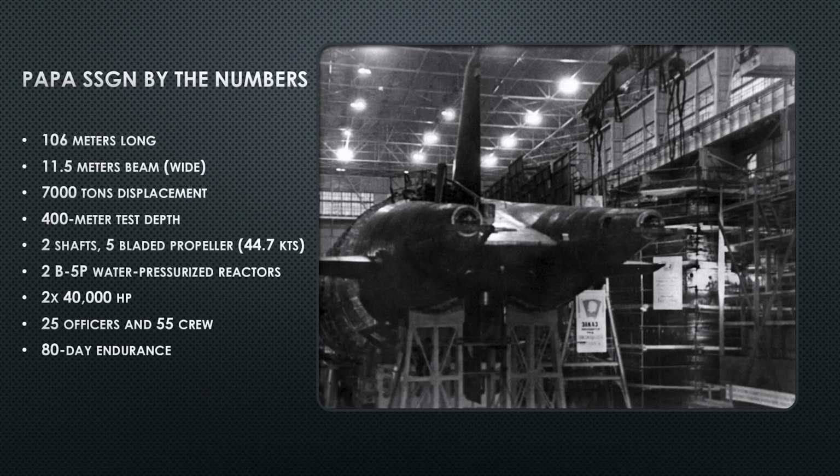There's a 400-meter test depth estimated. She does have 2 shafts of 5-bladed propellers. The propellers were shrouded at one time, and then they were not shrouded towards the end of her life, so it's possible that the shrouds were removed at some point, but initially she did have shrouds around the propeller.